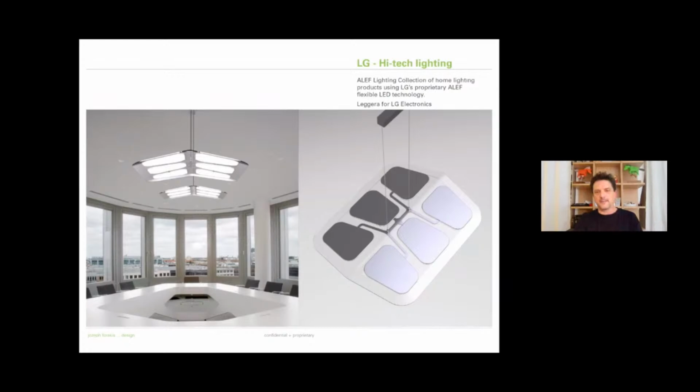LG Electronics is one of the global partners that we've worked with for many years on many different types of products. A few years ago, they commissioned us to use one of their advanced lighting technologies, which is similar to OLED technology, but a bit more brilliant and with even lower power consumption. This was one of a line of home and office lighting family of products that we developed for them.